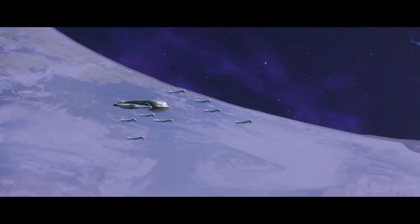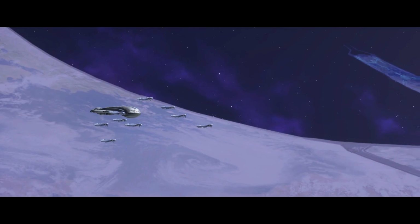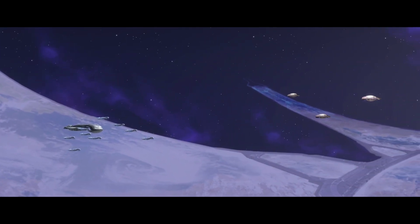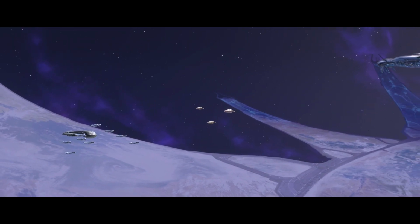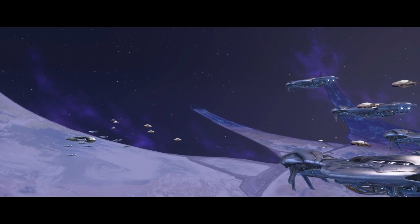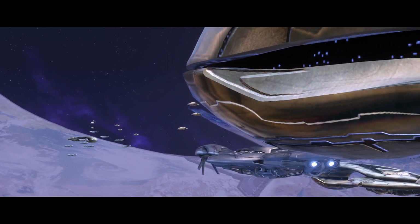Jumping back into space, we have the Spirit of Fire's turrets preparing for action, which indicates that the Banished must have some cruisers of some sort. I mean, I always expected them to have a fleet, otherwise how do they even get to the Ark in the first place, but I guess this kinda confirms it. I can't wait to see how big their fleet actually is, and of course how the Spirit of Fire somehow manages to fuck it up.